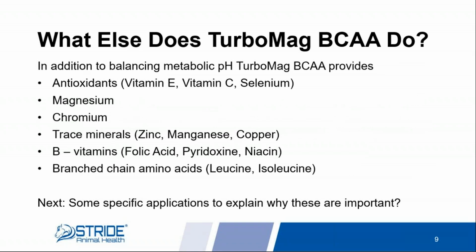I understand that. Okay. So besides adjusting metabolic pH, what else does TurboMag do? Well, you've probably caught on that one of the reasons we're adjusting metabolic pH is that we're trying to improve heat stress, support sweat reflex, and improve muscle function. All of these things are primarily related to performance horses. Performance horses are also going to have higher oxidation levels. They're also going to have challenges in relation to glucose utilization during exercise, etc. So we've put a few other nutrients and elements into TurboMag to help these horses maintain stamina, stay level-headed, and optimize their performance levels.